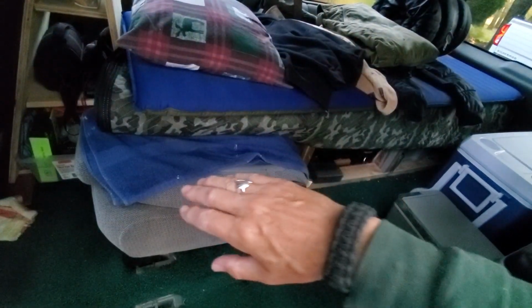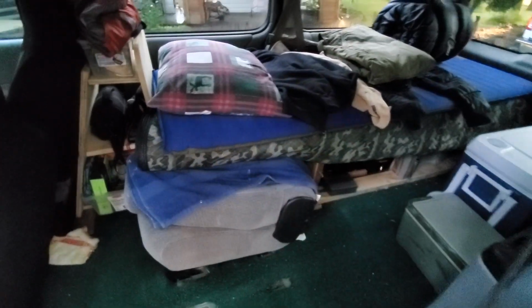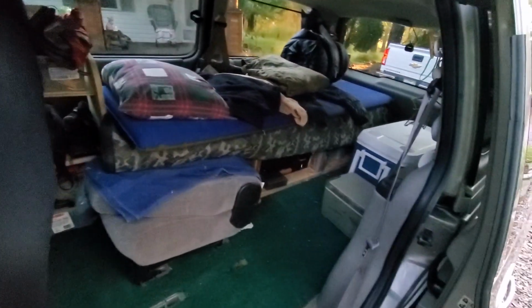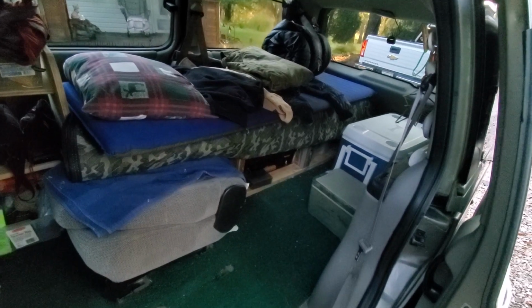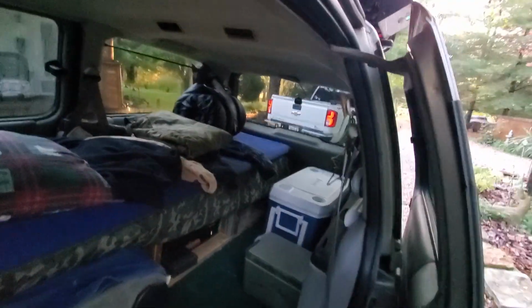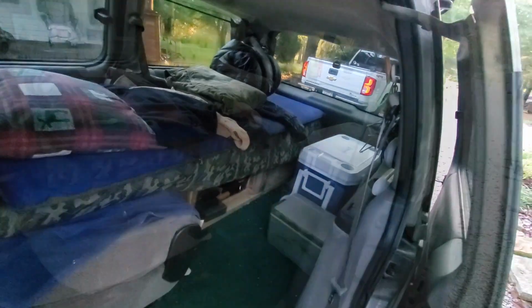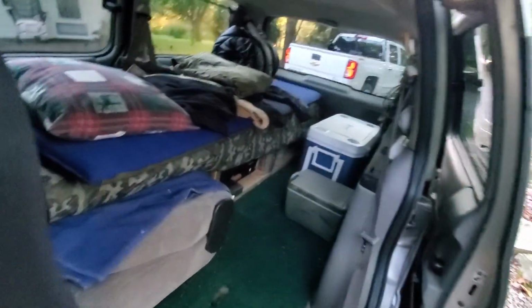whatever I need to do. But that works out pretty good, and then the bed folds back on top of it. Had this setup for about 3 years now, and it really works good. It's been a while since I've actually camped in it, but it's pretty nice. Got the cab, and I've got it pretty much cleared where you can walk through the seats, come back here. You can't stand up in it, but I can sit on the bed, put my shoes on, things like that. To me, there's plenty enough room to make it all work.